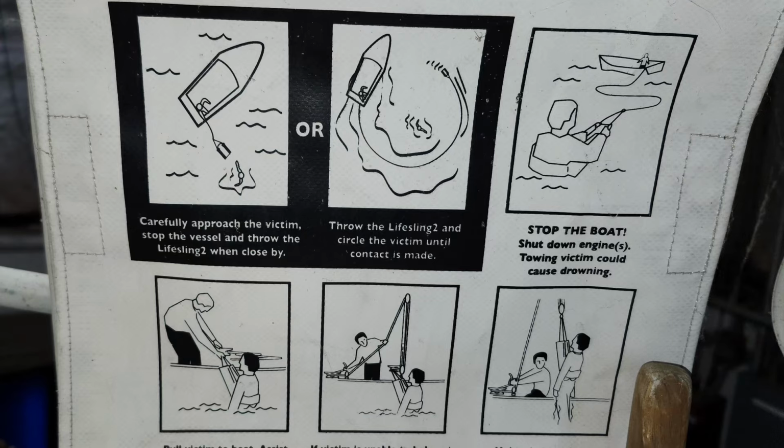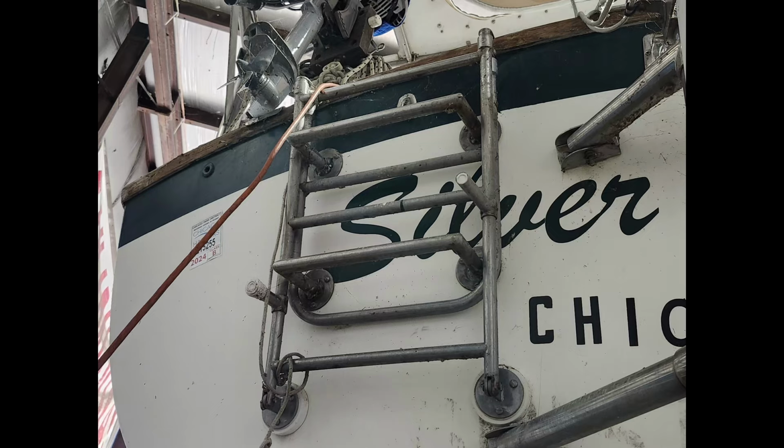The flotation device would be pulled out of the case and thrown clear of the vessel to avoid the line fouling in the propeller if the engine is on. So the idea behind that life sling is you throw it out behind the vessel, it deploys, and then you maneuver the vessel around that person who is in the water, and that allows them to make it to the line, and then they can pull that flotation device to them, or they can just pull themselves directly to the vessel. And then ultimately we deploy the swim ladder for that person to climb up.